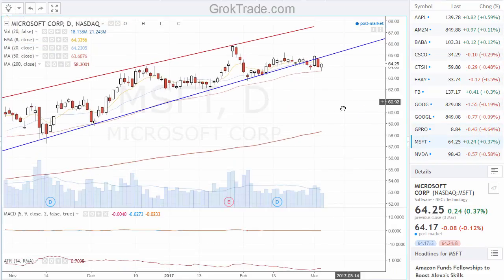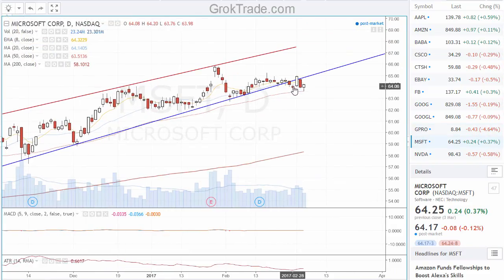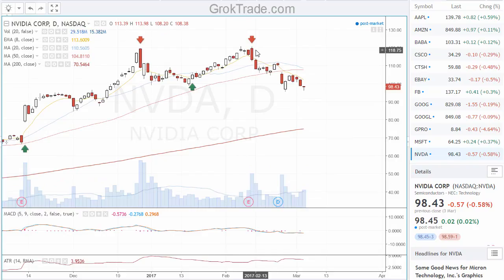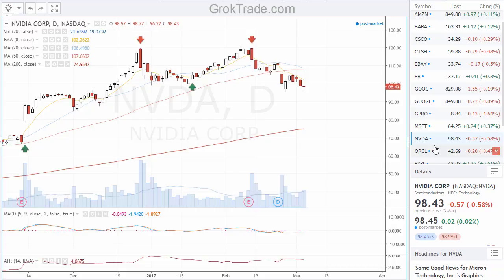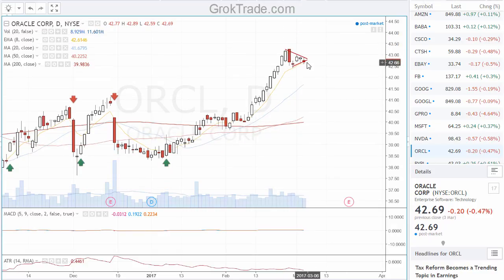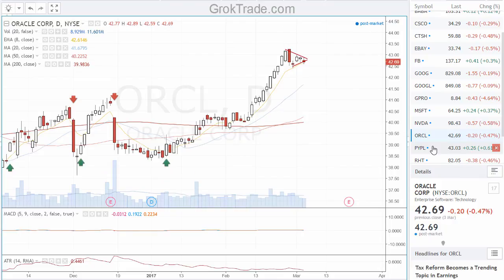Microsoft, it looks like it's struggling here. Like it's breaking through support and it's having a hard time. Nvidia, I put a sell on this, even though it's fundamentally very, very, very strong, but technically it's just not doing so well. A lot of people, this M, that's a double top. That's a big M for murder. That could be problematic. Oracle, up. Bullish pennant. This thing could get bullish, but could also get really bearish. Look for a move here, guys.